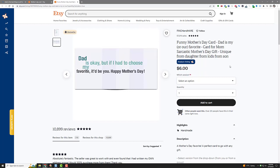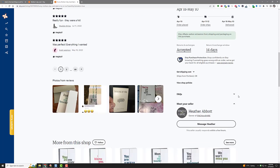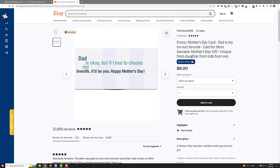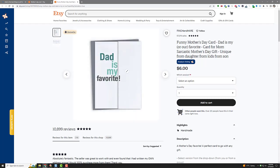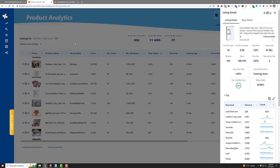Now, I think this particular one is actually shipping it. Yeah, order placed, order ships, delivered. I mean, you don't need to ship a piece of paper to somebody. You could do a printable card of this, and it will sell very well. Do your own version. Make it different. You could say Dad is the best dad in the world, but if I had to choose my favorite, it'd be you because you're the best mom. Happy Mother's Day. So say something like that. So you're not totally offending dads, but anyway, it works well. That's a good one.